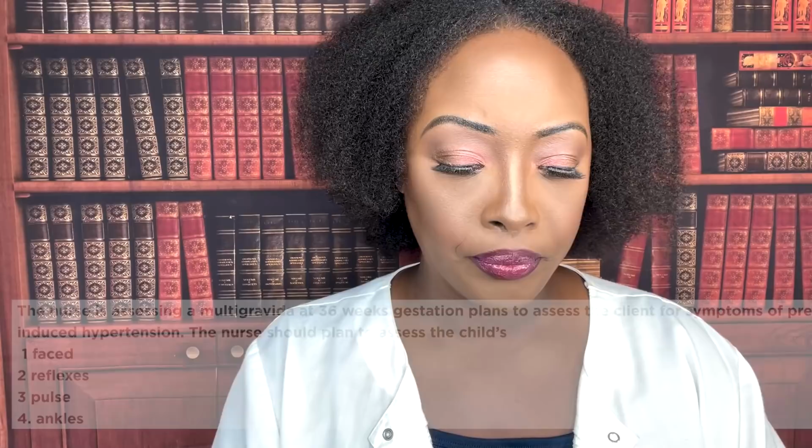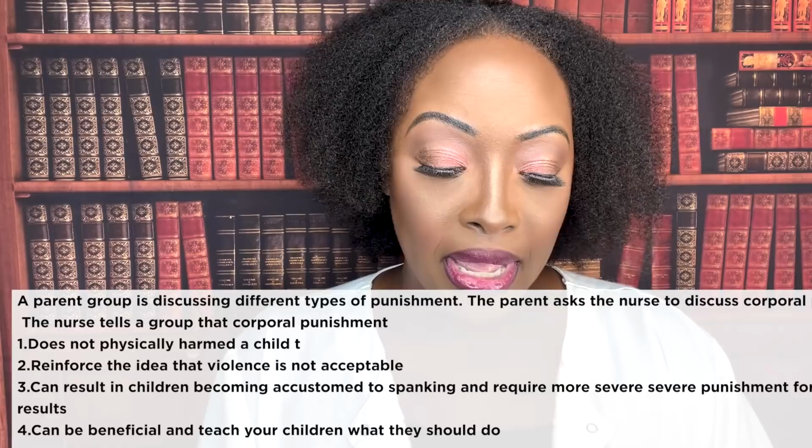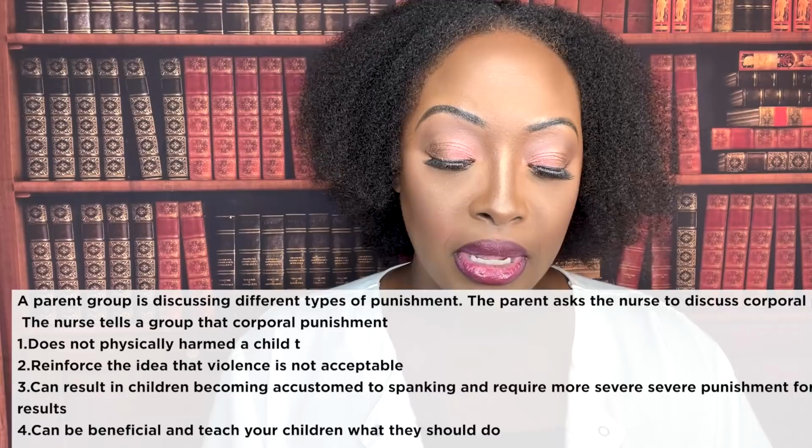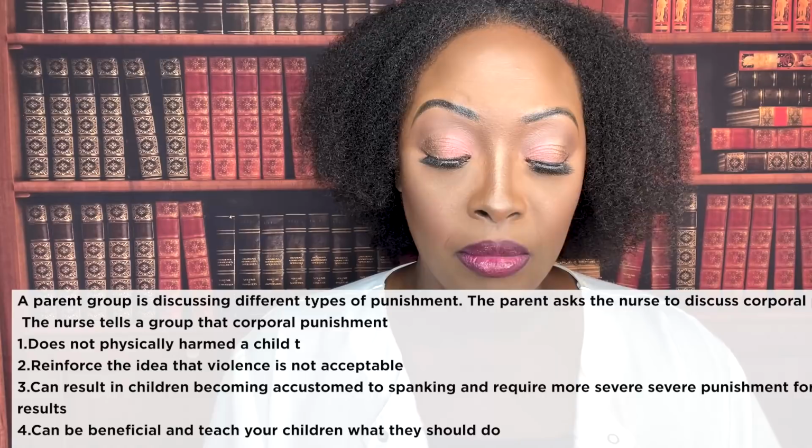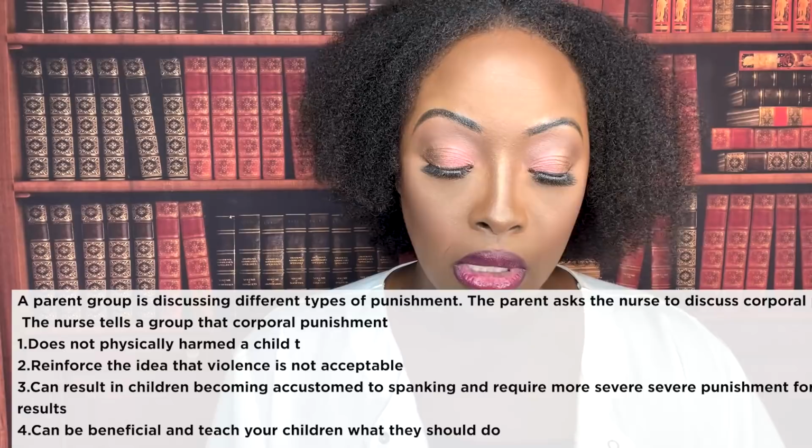A parent group is discussing different types of punishment. The parent asked the nurse to discuss corporal punishment. The nurse tells the group that corporal punishment: one, does not physically harm the child; two, reinforces the idea that violence is not acceptable; three, can result in children becoming accustomed to spanking and requiring more severe punishment for the same results; or four, can be beneficial in teaching children what they should do.